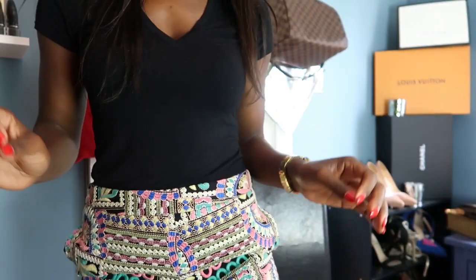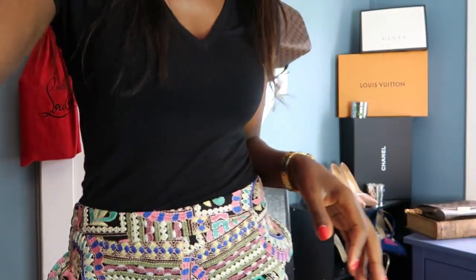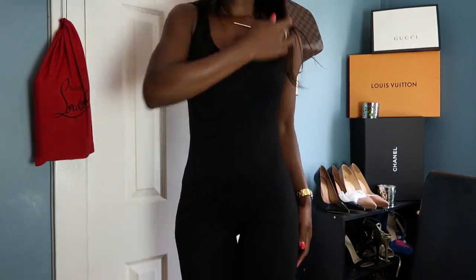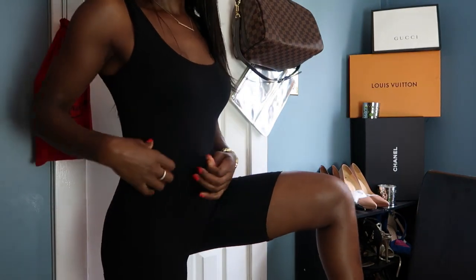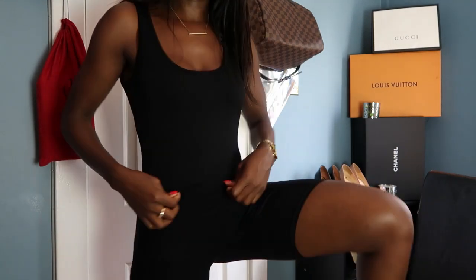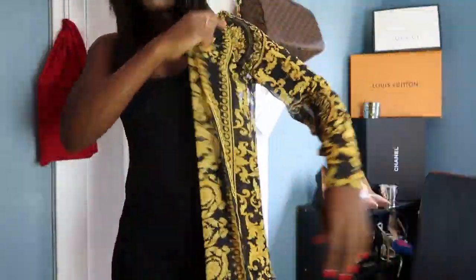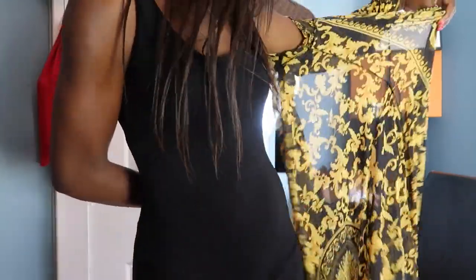But I'm excited to show you these next pieces because I have mixed feelings about them. The other one is super cute, super cute, and the other one is like, I don't know. Okay, so I kind of like it, but I just don't like how roomy it is. It's too stretchable. Look at it, it's too straight, like too much stretch in it.